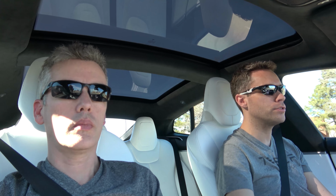Yeah, one other really cool thing, not so much Model 3 related, but we did finally see Tesla testing the new 2020 Roadster on the test track.